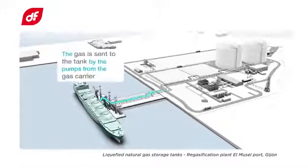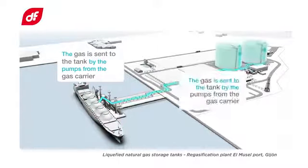The tank receives gas pumped from the gas carrier through pipes. The gas is then sent by primary pumps under the tank itself to the secondary pumps, located in the processing area. It is these pumps that give the gas sufficient pressure for it to be sent to the general grid once it is vaporized.